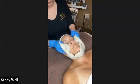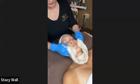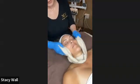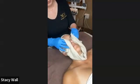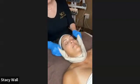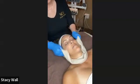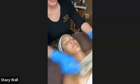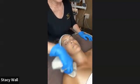And I really love that when you're also pairing the Vital Restorative Elixir. Are you going to use that today, Stacy, the Vital Elixir? We're going to use that also. After I remove the Vital Restorative Mask, I'm going to go right into the PPC, which is the Placenta Peptide Complex. And then we're going to use the Vital Restorative Elixir.